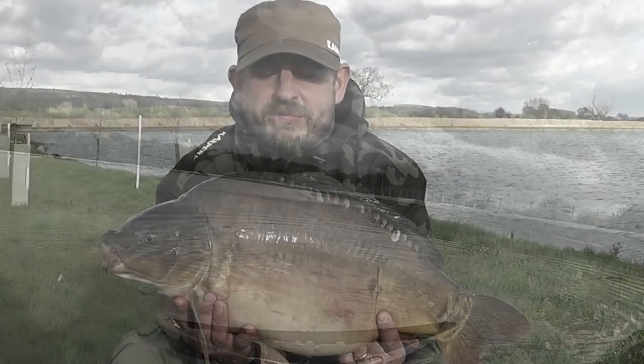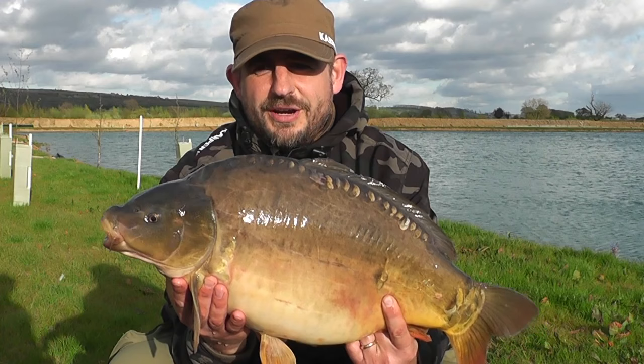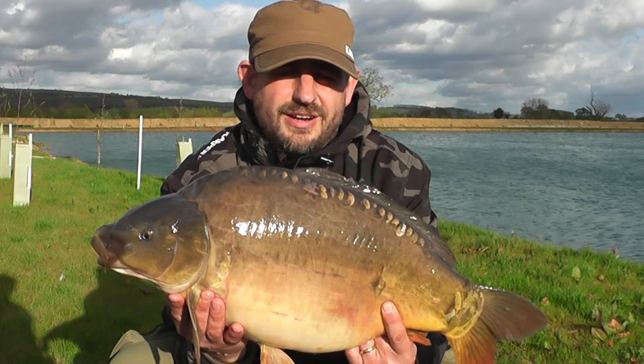Here we are at Old Mill, moved over to Oaks Lake. First fish out of here, 14 pound 8 mirror. Probably the best run I've had all season, to be honest with you, absolutely ripped off. Once again, caught on a coconut pop up on an inch stiff rig. Well made up with it.